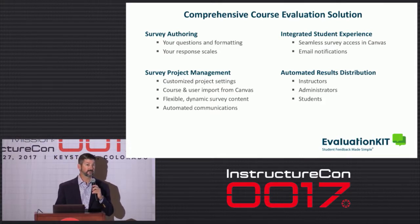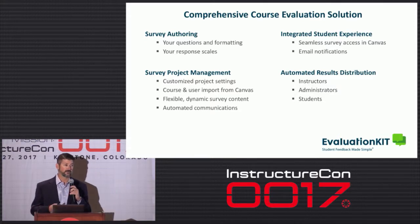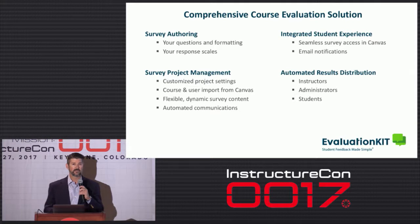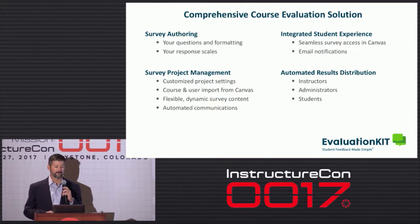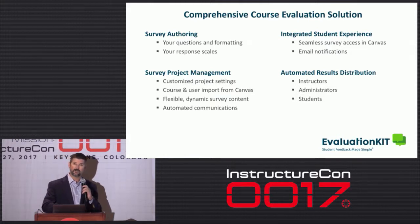So you can take the results of these course evaluations and have those distributed automatically to your instructors, your administrators, and students if you're an institution that shares course evaluation results with your student population. So that's what we do kind of in a nutshell.